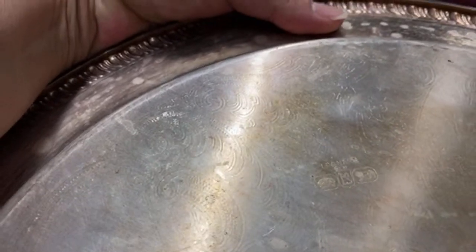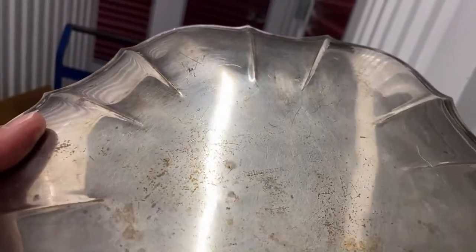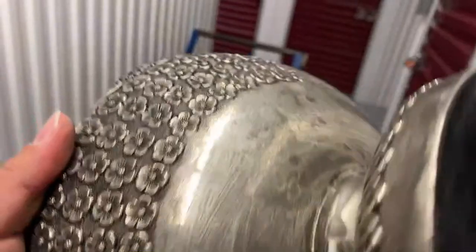Let's see what else is in here. Another pretty tray. This has got a maker's mark on it. Let's see what it says. Upside down. It's Leonard, probably. Sure, it's silver plated also. This one's debatable. I don't see a maker's mark. Oh, there you go. Chippendale. I don't know, gonna have to look at it. Doesn't feel like silver. Oh, this is pretty. That's beautiful for a floral arrangement.